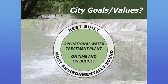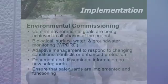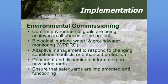This is straight out of the city manager's office, Toby Futrell. We want the best built, most environmentally sound, on time and on budget, okay? Well, that's what happens when you work in a city, a bureaucracy. That's our marching orders, and I don't have the authority to say, well, I think the environment's more important than a water treatment plant. So we went through, and now the commissioning not only has all these different environmental goals, but we have monitoring that will go on, and it's already started, and we have all these checks and balances throughout the whole project.